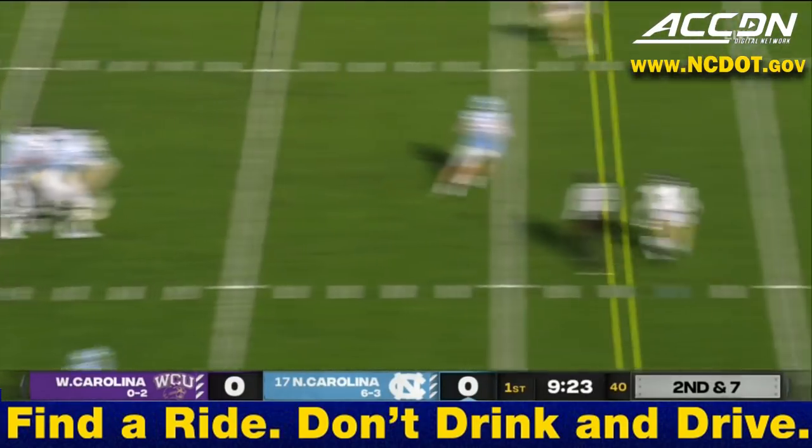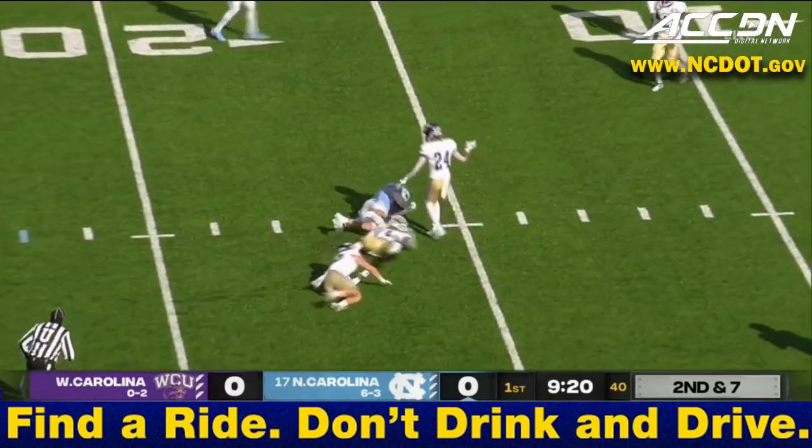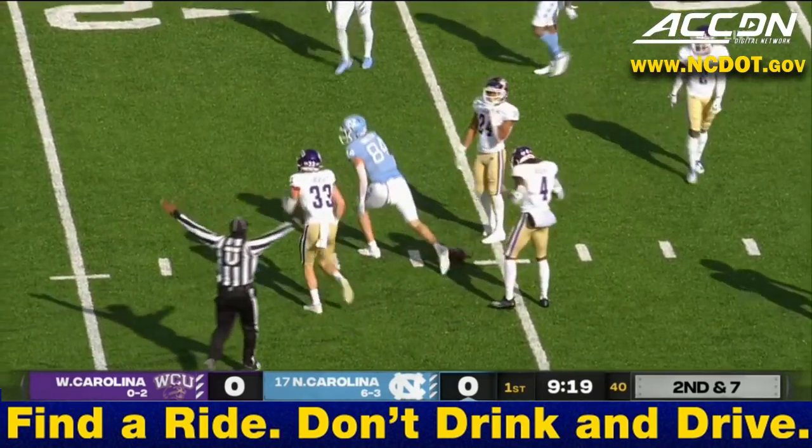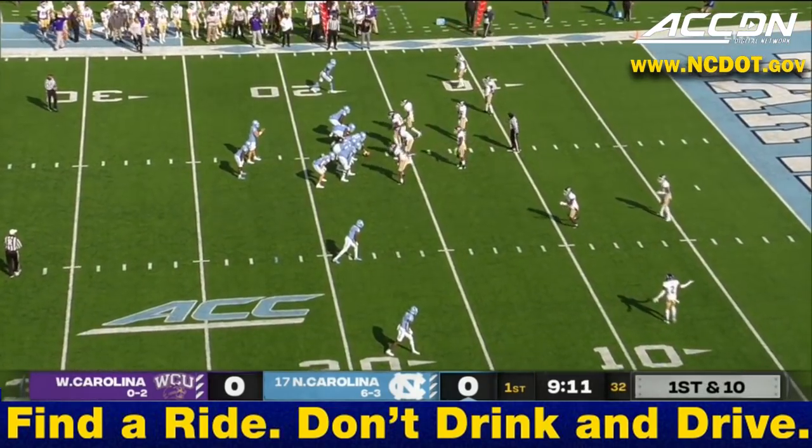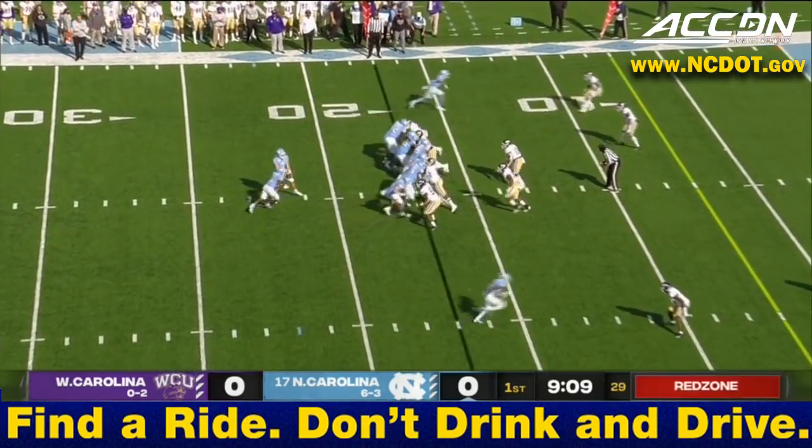Here's Howell on a play fake again. Dumps it back. This is Walston, the tight end, down to the 17. And a Tar Heel first down on the tackle by A.J. Rogers. Exactly where the answers are so far in this game. He seems to be really locked in.